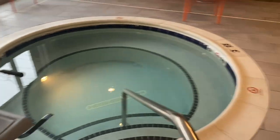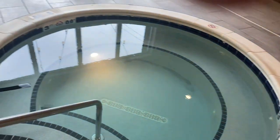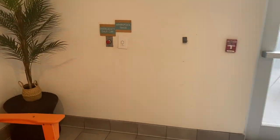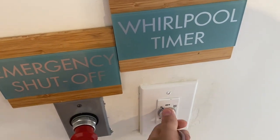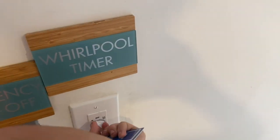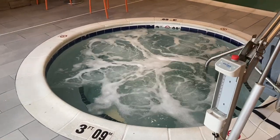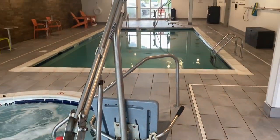Then there's a handicap lift on both the pool and the hot tub. And the hot tub is 3 feet all around. Over here is the whirlpool timer. Oh, and this hotel was built in 2017. And the whirlpool jets turn on immediately. There they go. They're getting started.